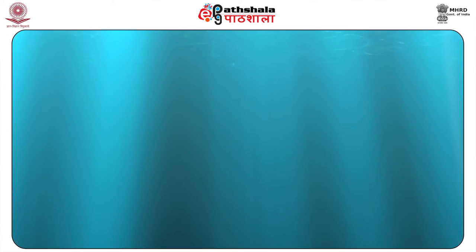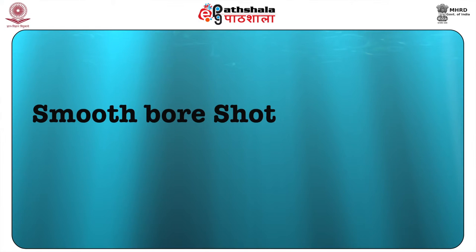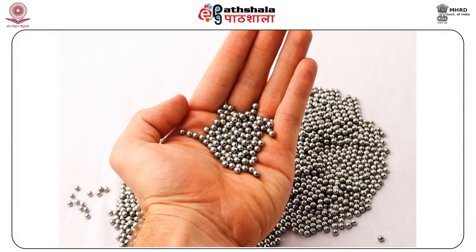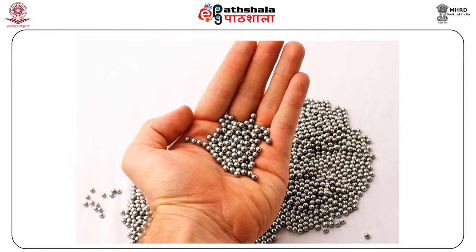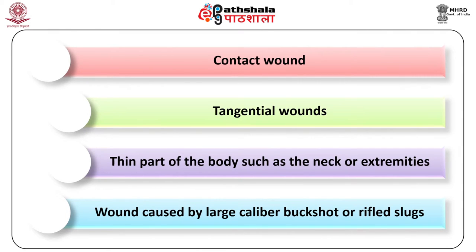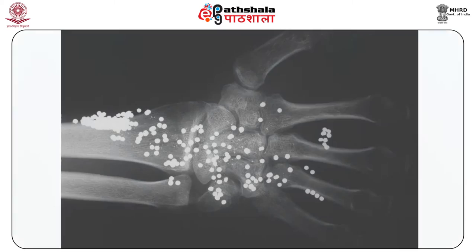Differences in injuries caused by smoothbore and rifled firearms. Smoothbore shotgun injuries. Usually, shotgun pellets do not exit from the body, so no exit injury is created. Under exceptional conditions, the shotgun pellets may create an exit injury, though usually they do not. Exceptions are as described: contact wounds, tangential wounds where some of the projectiles have a very short track through the body, thin parts of the body such as the neck or extremities, and wounds caused by large caliber buckshot or rifle slugs. Pellets of the shotgun cartridge remain in the body as shown in the figure.